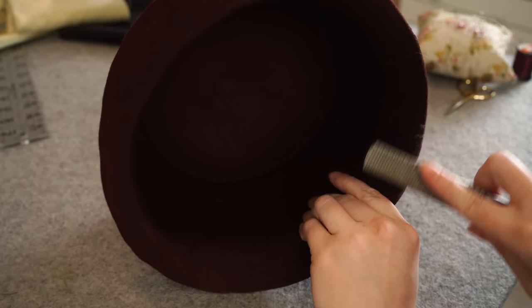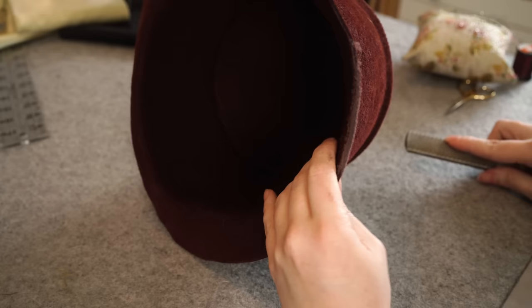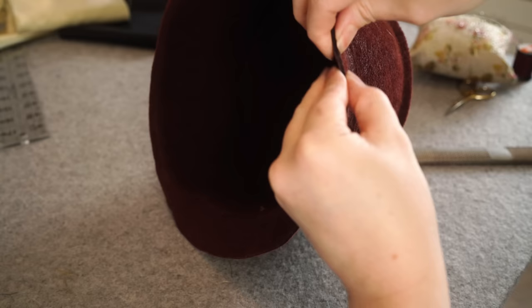For the other two hats, I didn't want ribbon along the edge, so instead I went and sanded down the edges so they rounded off a little bit. They have the same fuzz that the rest of the hat does, and they don't have this hard cut edge with a color change stripe in the middle.